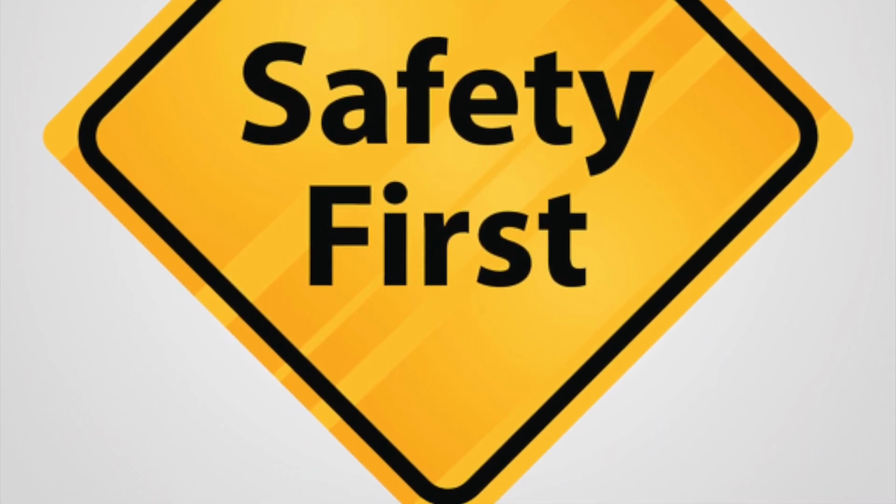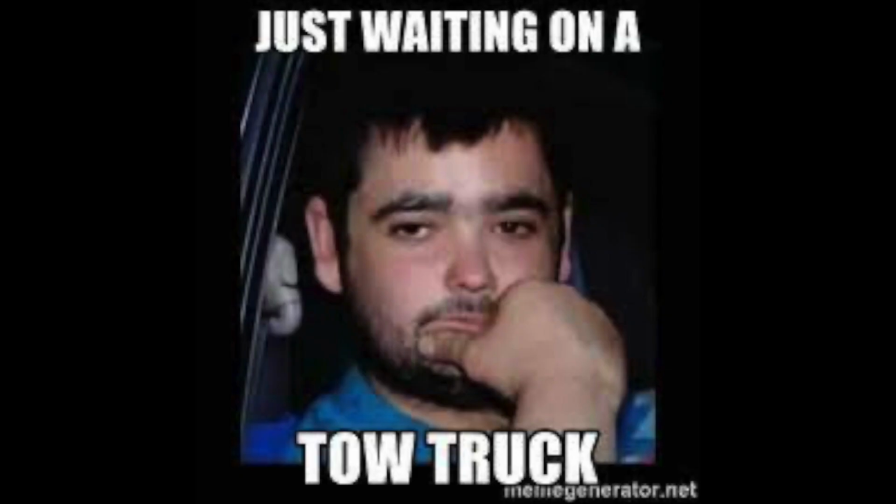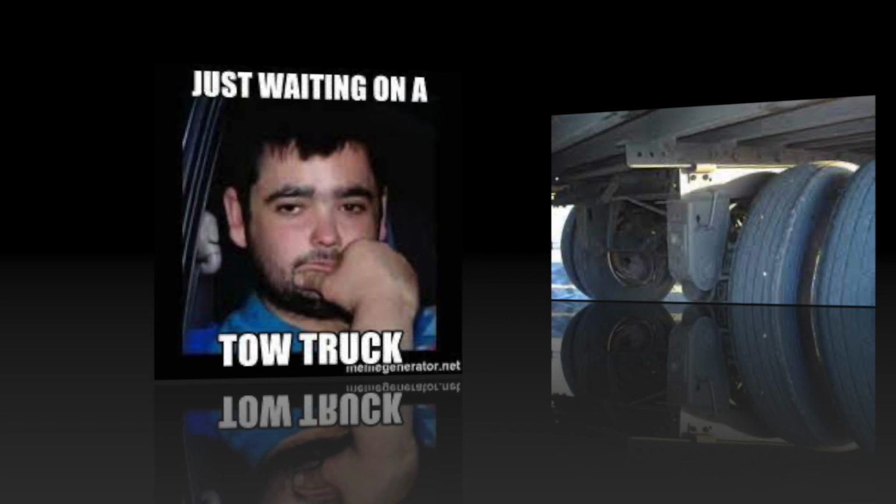So it's very important when you pre-trip a container that you pay attention to all the little details. You also don't want to become stranded on the road because something is wrong with the container. So a pre-trip is very important, if not the most important part of being an intermodal truck driver. So let's take a look at the things we should be checking.